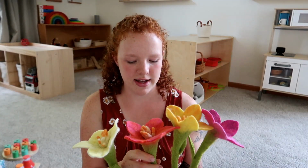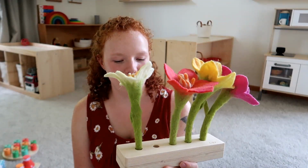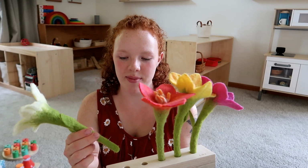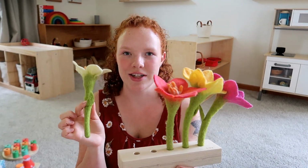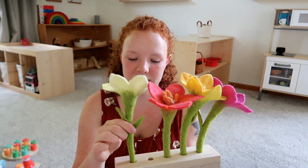Number six are these felt flowers. They come as a set of five with this little stand. Our cat has since chewed one of these up. They are mostly just felt, and she loves felt toys. So one morning we woke up and she had just shredded one all over our house and it was not salvageable. So right now we have four, but these ones were something that didn't even really catch my eye when I first saw them on the site.